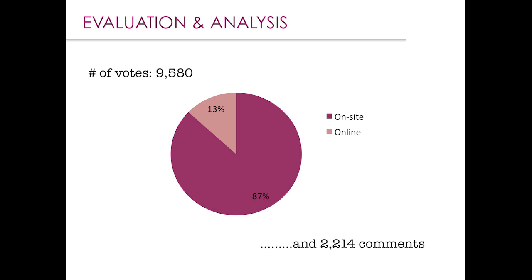So in order to understand people's participation and level of engagement, we actually analyzed the comments that were posted by visitors, and we coded them. And over a period of around 1 year, more than 9,000 votes were collected. And as you can see, the most part of the votes were cast using the polling booth that was put in the exhibition. Contextually, a website was also developed, so people could actually cast their vote also online. But as you can see, the most part of the votes were cast on site. And overall, more than 2,000 comments were collected.